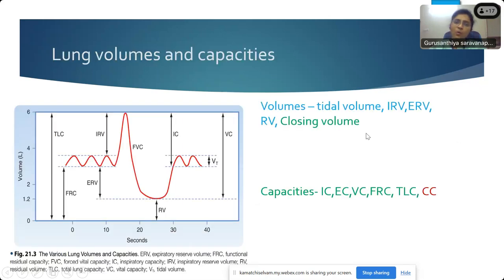So coming on to lung volumes and capacities. There are 4 volumes and 4 capacities. Capacities are derived from adding 2 or more lung volumes. And lung volume, what is a tidal volume? Any amount of air which you take in or breathe out during a quiet respiration is tidal volume.